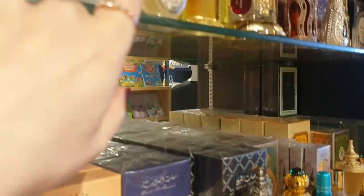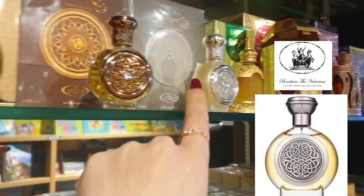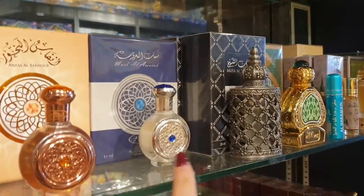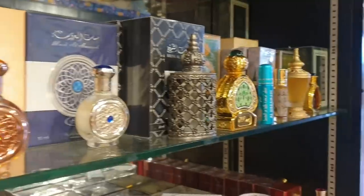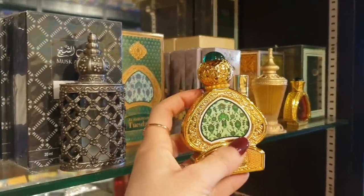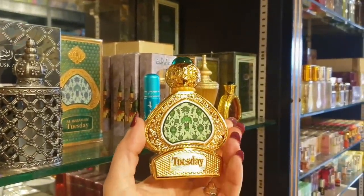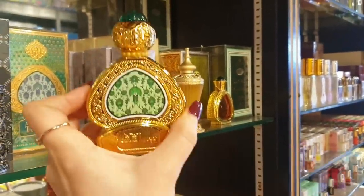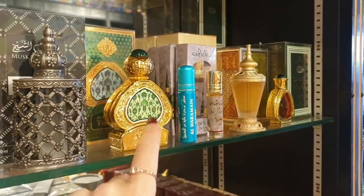But guys, look at these bottles up here. What other bottles do they remind you of? I don't know, I'm getting Boadicea the Victorious vibes from these ones in particular. Look at this one. This is so, so pretty. It's called Tuesday. I've got Monday at home, actually. I actually own a bottle called Monday, and I think it's by Al-Haramain as well.